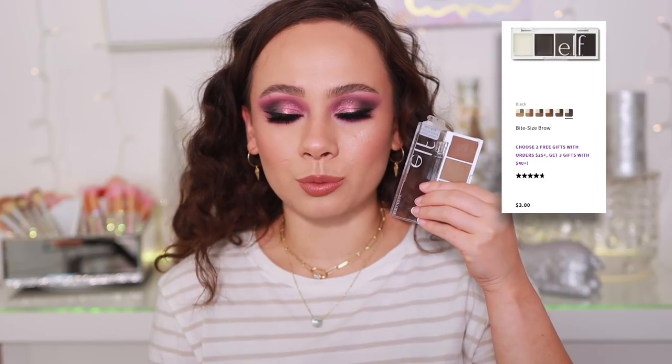But the powders are really beautiful. They're great undertones. They do have a great range. And especially if you have a more unique hair color or you're very specific about the undertone, check out their line. They do offer quite a few different shades. I just have the neutral brown. I like that these aren't too warm. I like that there's a lighter shade and a darker shade, which really allows you to customize your brow.